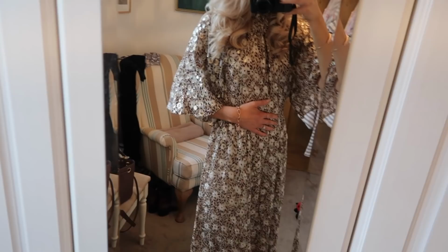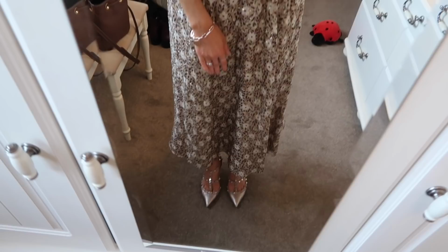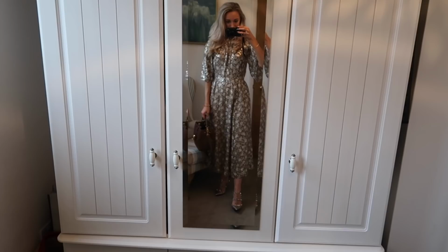It has fluted sleeves, and it's got little specks of gold in there, so it's lovely and festive. And again, same heels as last night, my Valentinos. And then I'll be taking my Mulberry Hampstead bag to Charlie's mum and dad's house. So this is my outfit of the day for Christmas. Woohoo! Flip you around to show you my hair and makeup a little bit better.